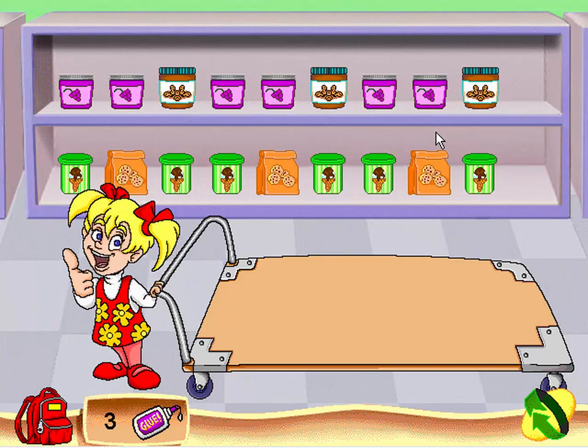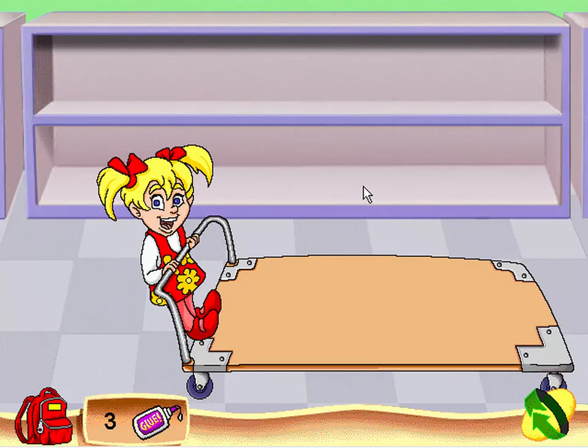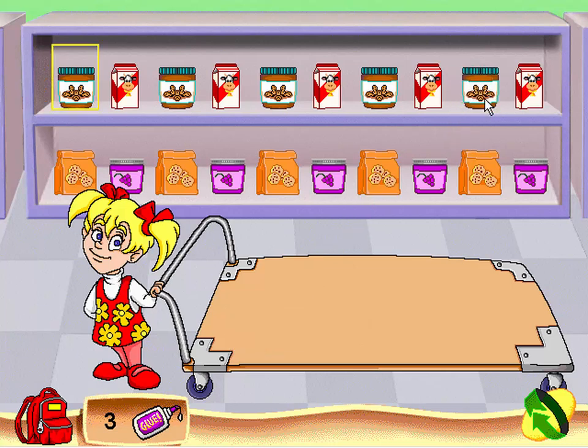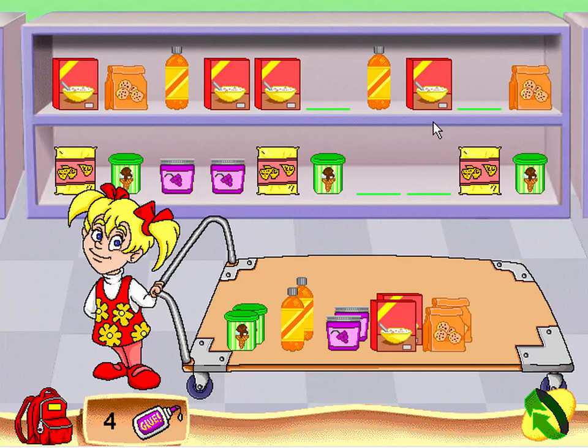Yes! Terrific! Thanks! Let's play again. Click on the food in the cart to finish the pattern. All right! Nice work! Click on the food in the cart to finish the pattern. You sure know your patterns. You earned a school supply. Let's play again.